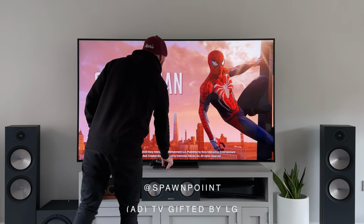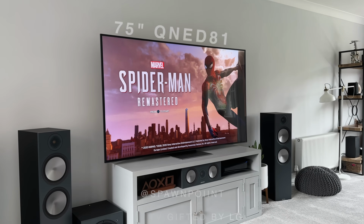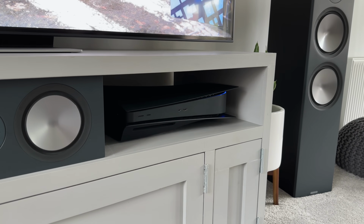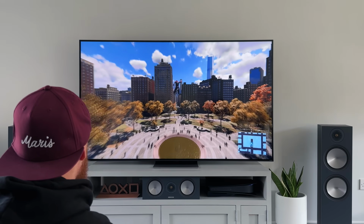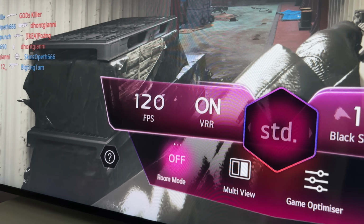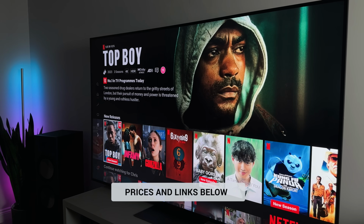Hello everyone, it's SpawnPoiint and today I'm going to be showing you one of LG's latest TVs, the 75-inch QNED 81, and how it performs while gaming on the PS5 and the Xbox Series X. This one is packing some decent specs too, including HDMI 2.1, VRR, 120Hz and 4K, and it's one of the cheapest big screen TVs in LG's lineup this year with the same features.